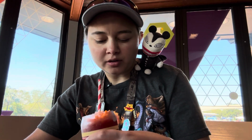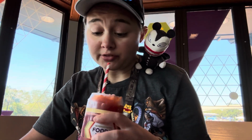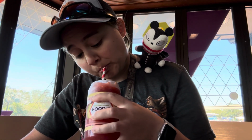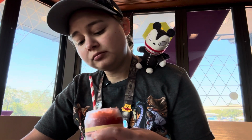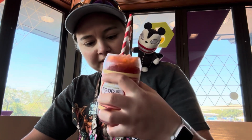I have no hard time getting it through the straw, but what I'm tasting is very nice, very refreshing. It's a very fruity taste. I like it. Definitely would get it again. I'm gonna say probably like an 8 for sure because it's very good.